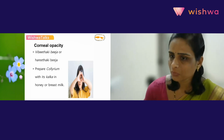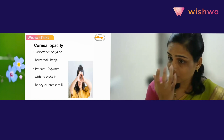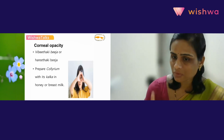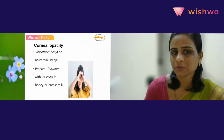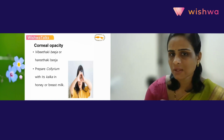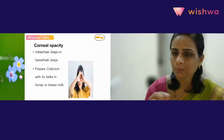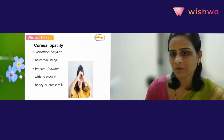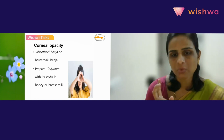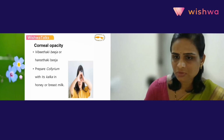You can make them have Triphala powder with honey on a daily basis, or we have a preparation called Triphala Ghritam, which can be taken internally to improve eye health also. Other than that, there is the Haritaki, the harad seed. We have to burn it, remove the ash, and make it into a collyrium, mixed with ghee, honey or breast milk. When we apply it around the eyes, that can help to improve the corneal opacity of the child.